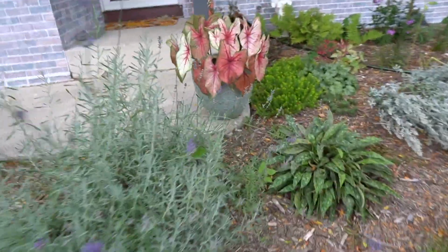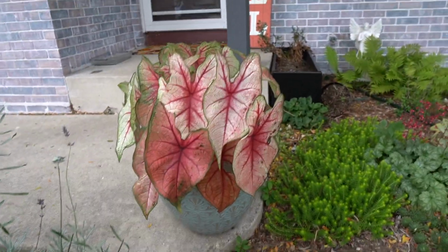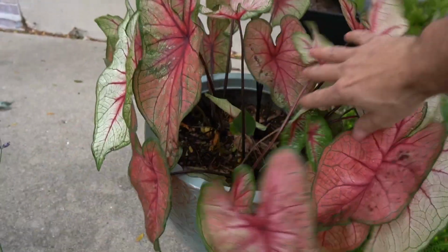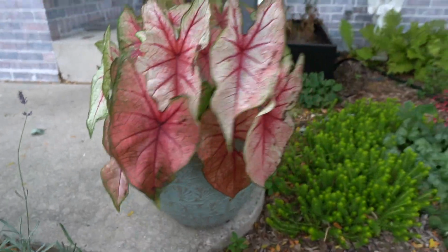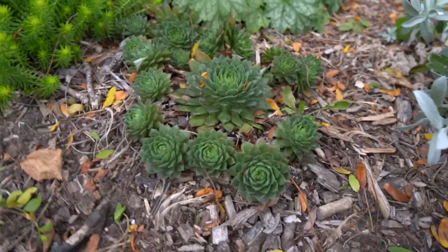Then I am very excited for all of our caladiums that have bloomed. They're thriving. They took forever to pop up, but now, finally, now that it's the end of the season, they're doing well. Really pretty. Our sedums are starting to spread throughout the garden. Coral bells there, and sempervivum is expanding and growing, which is exactly what we want it to do.